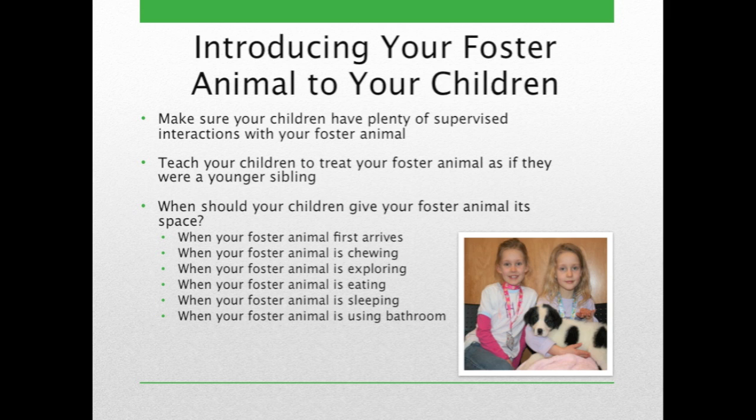But just make sure that when you introduce your foster animal to the kids, you're supervising them very closely, and that you talk to your kids about how to treat the foster animal. We do have some really great little handouts that are very kid-friendly on how to interact with animals. So just let me know if you have any questions about that.